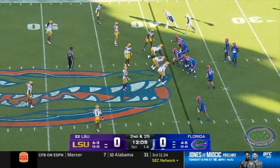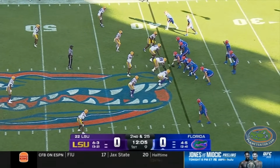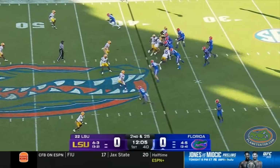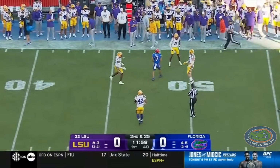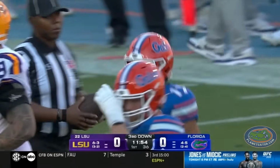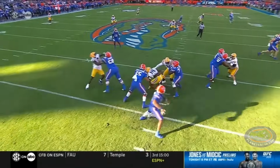Hansen motions back to the core. Ball now on the left tip of Lagway in the shotgun. Spotted on the right hash. Motion to the near side is Mizell. Lagway takes the snap, straight drop. Throws right side. DK comes back to get it and has the catch, but down immediately at the LSU 48-yard line. So now 3rd and 12 upcoming. Jordan Gilbert makes the stop for LSU.